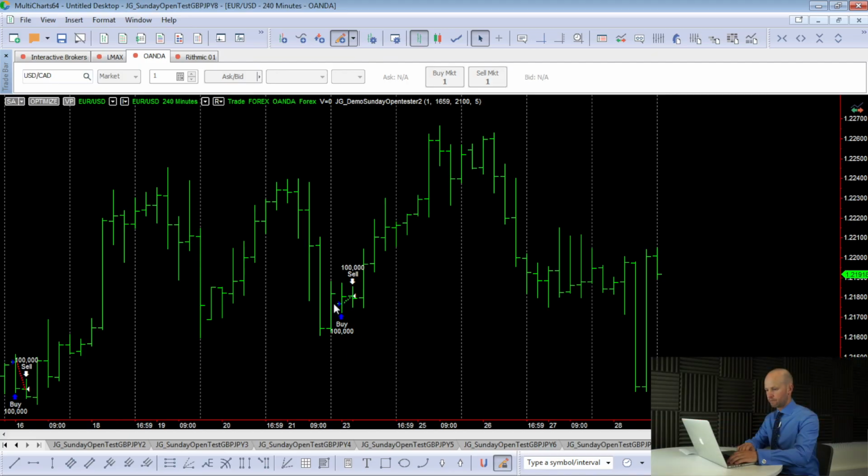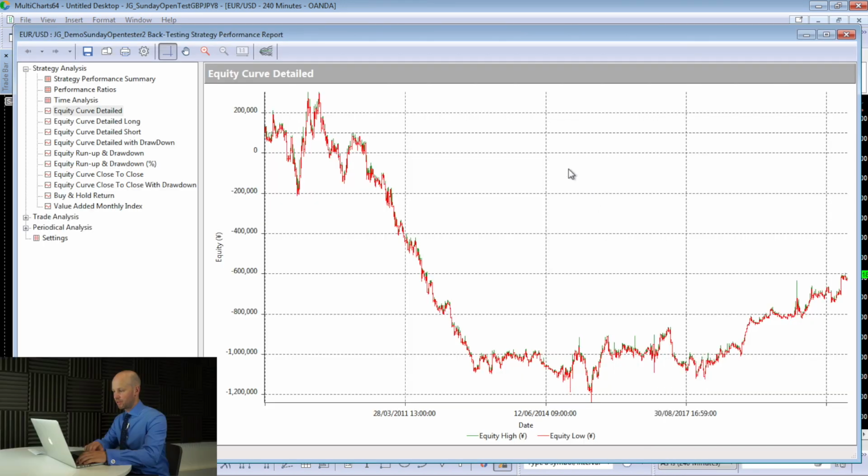So in this next workspace, we're going to look at the original rules, which were buying on the open and then exiting 4 hours later or at the end of the 4-hour bar. So this is the chart of euro dollar, you can see up here, and the 4-hour bars or 240-minute bars, and we're buying on the open and exiting at the close. So let's have a look at the results for that.